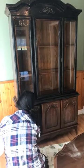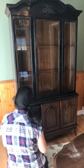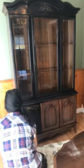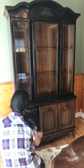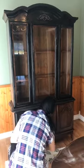Ooh, this is pretty. I like allowing a little bit of that brownie to come through. I like to paint with my doors closed, and then I'll open them just a little bit and do that. Are you guys seeing the beautiful?